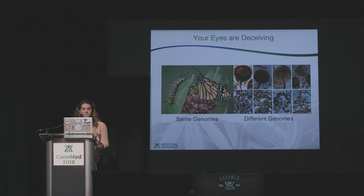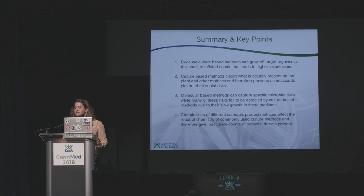So I'm running out of time. So some of my key points. Because culture-based methods can grow off-target organisms, this leads to inflated counts that lead to higher failure rates. Culture-based methods distort what is actually present on the plant and other matrices, and therefore provide an inaccurate picture of microbial risks. Molecular-based methods can capture specific microbial risks, while many of these risks fail to be detected by culture-based methods due to their slow growth in these mediums. And the complexity of different cannabis matrices affects the readout chemistry and commonly used culture methods, and therefore gives an inaccurate count of the potential threats present.